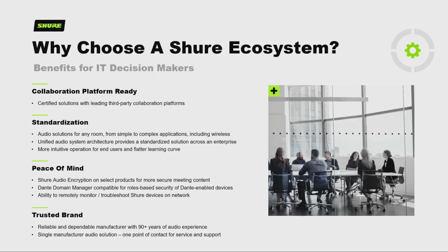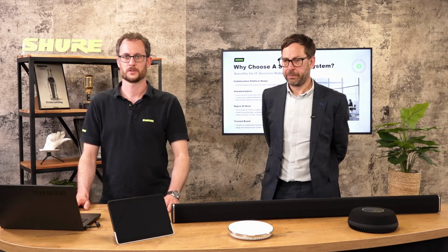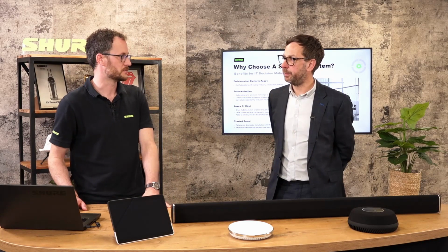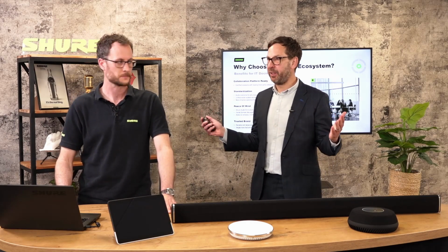So if we look at the benefits of choosing a Shure ecosystem from the IT decision maker's point of view, the story that we're telling here is that all our products are ready for whichever collaboration platform you choose to use. And any that will come out in the future as well. We're working very closely with all the vendors to make sure that the compatibility is there. And what we're really looking for is standardization across meeting rooms, which means that anybody in any meeting room across your company will get the same experience. You don't want to have people on one side of the planet having a poor audio experience with people on the other side with a good audio experience, because ultimately, if one side is poor, it's all poor. And that goes back to the Every Voice Matters campaign.